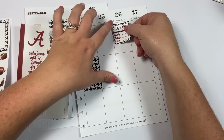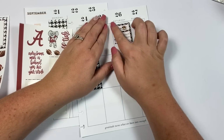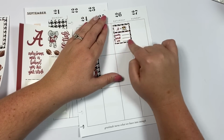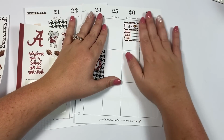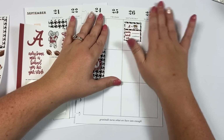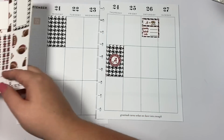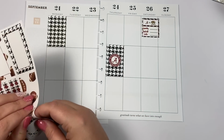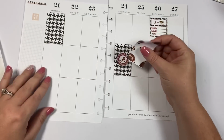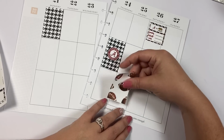I don't know that I will. Actually, I do know. I can go ahead and tell you. I'm not going to put one of these on every single week because I really like my planner spreads to coordinate. If I put this in my planner every single Saturday, it wouldn't coordinate, and that would drive me crazy. But it's cute for this week because it does coordinate, so I decided to go ahead and use it. I also printed these little football stickers because it's football and I love football.